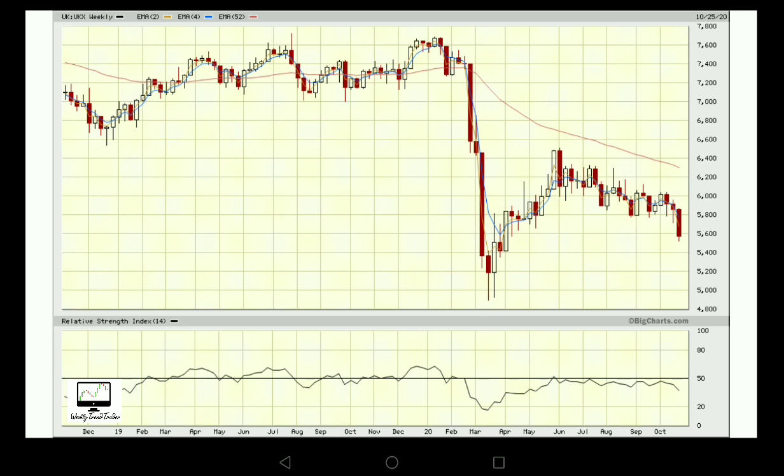What happened from May? We've just seen this slow bleed lower. The market cannot close anywhere near that falling 52-week moving average. This week, what happened? Massive sell-off on the FTSE 100. 5,800, we've dropped down to 5,600. It's a massive sign of weakness, continuing that downtrend.